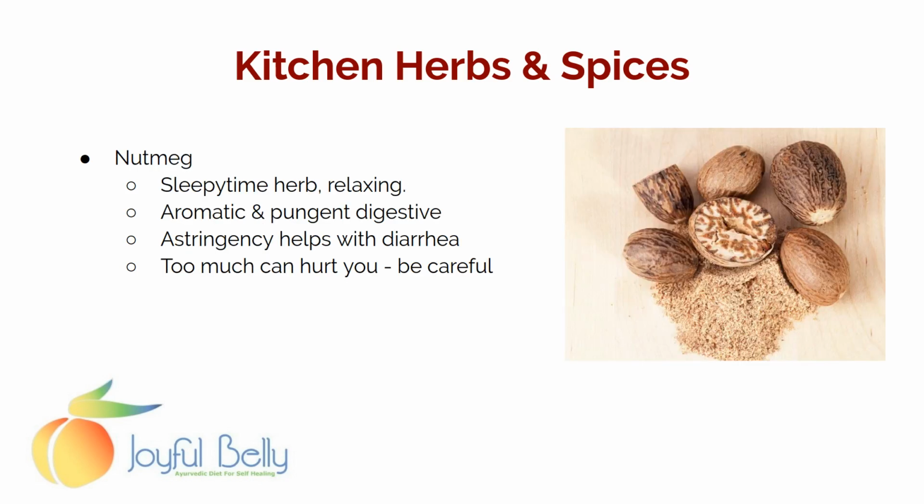Nutmeg is a nice relaxing spice. You put it in sleepy time teas all the time in Ayurveda. It's aromatic and pungent digestive, which makes it useful for people with low Agni. And the astringency helps with diarrhea. The problem with when people have diarrhea is that they get dehydrated, their Agni is really low. Nutmeg will stimulate their Agni, but not increase diarrhea like other spices do.